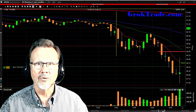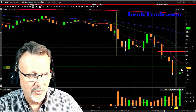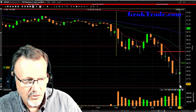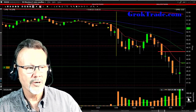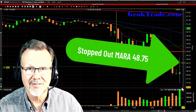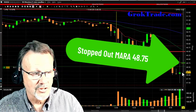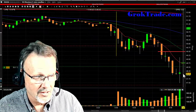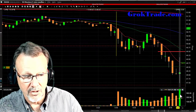Look at this candle. Look at the wicks on this candle. So again, my stop was here at around 48.55, and it dropped to a new low of 47.50, and then look at that, it went running all the way up above 49 and stopped me out, and I didn't get filled until 48.75. Even though my stop was at 48.55, I wasn't stopped out until 48.75 because this wick went up so fast.